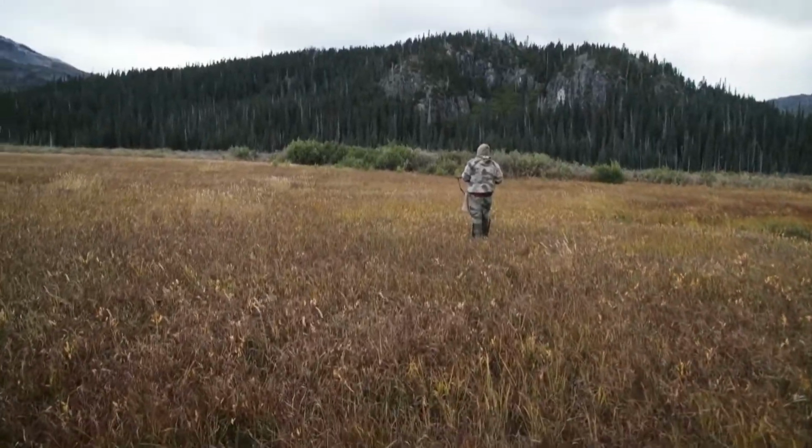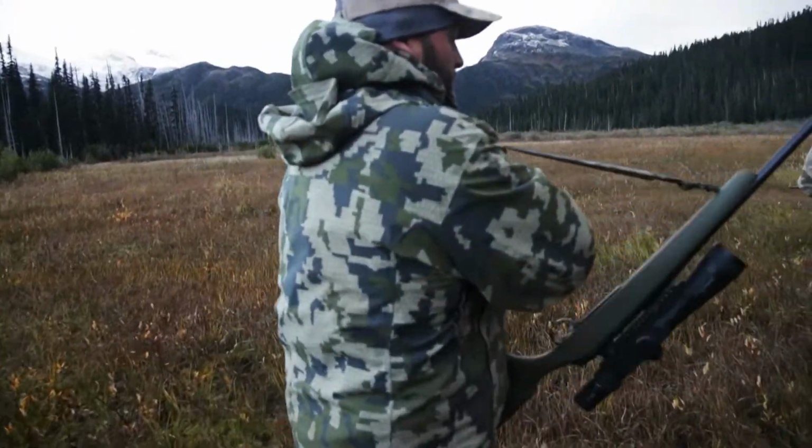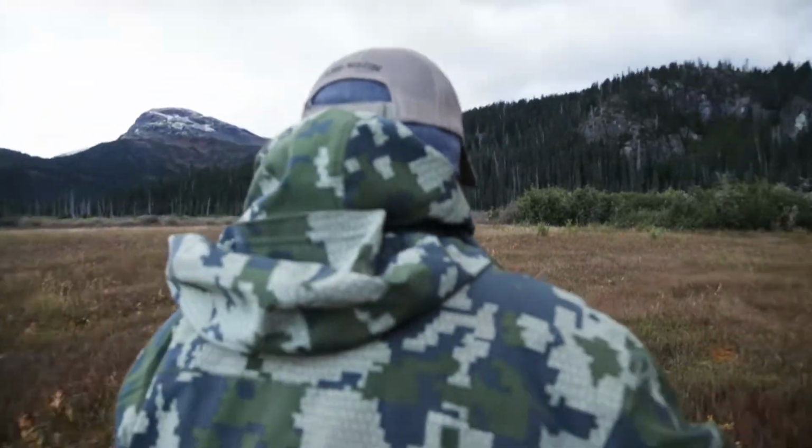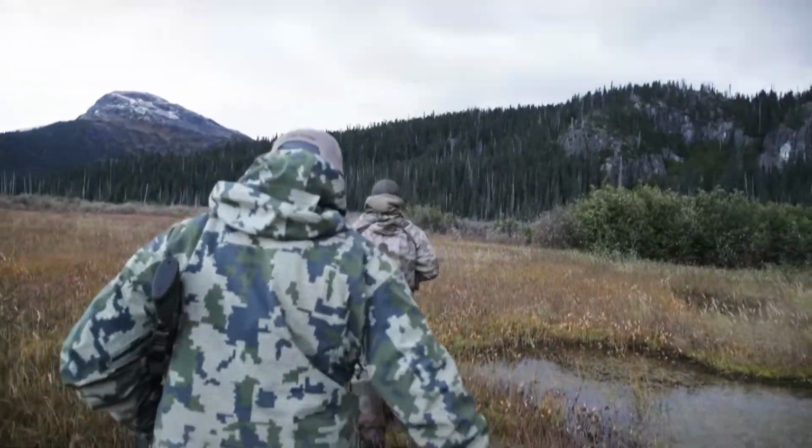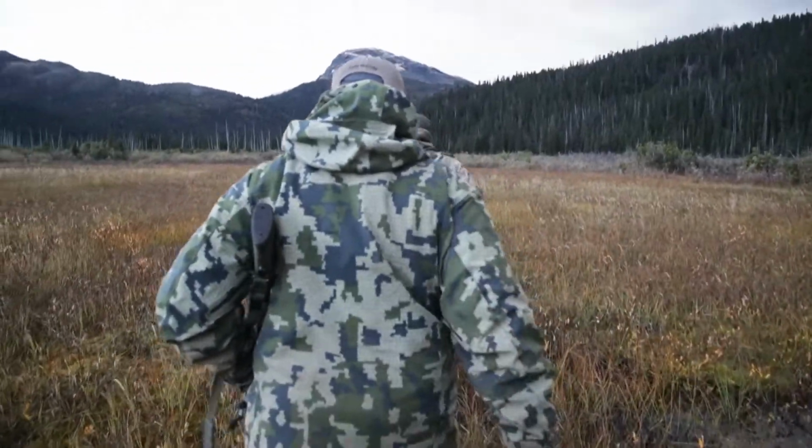Moose tend to get a lot bigger as you get closer to them. There's not a lot of ground shrinkage with them, and I could tell that this was the case by the look on Travis's face as he walked up to his first bull moose.